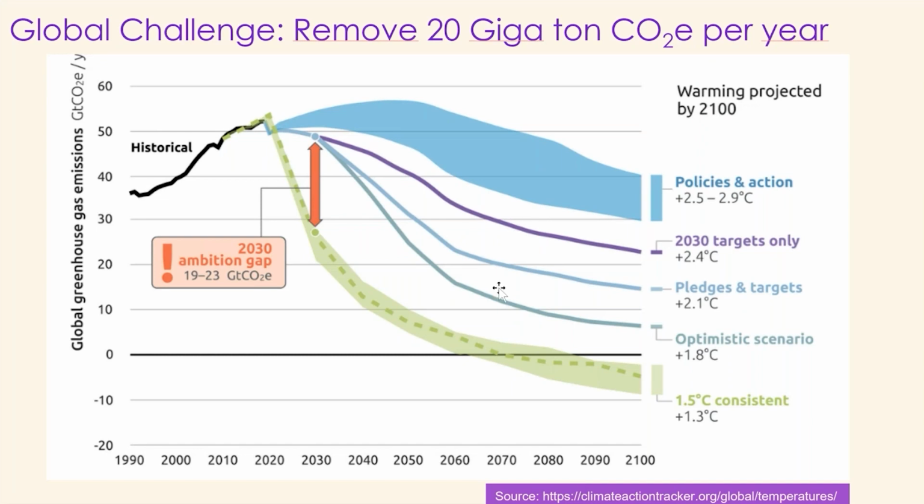So this one shows the global greenhouse gas emissions. That is the problem that we want to contribute to solving, and we see here that there is a big gap between the policies and actions and the 2030 targets. The gap is of the order of 20 gigatons CO2 equivalents per year. So it's like 20,000 million tons. It's a huge global gap, and that gap needs to be closed, and CCS, carbon capture and storage, can be one part of that solution. Next one, please.